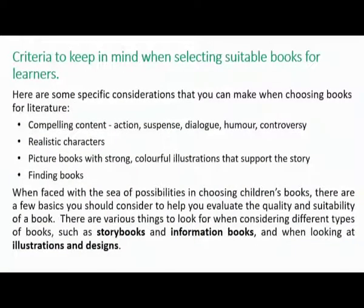Then the next learning outcome is that there's specific criteria to keep in mind when selecting suitable books for learners. So there's some things that a teacher needs to look at when they are selecting books for learners to read in a classroom. It's whether there's compelling content, realistic characters, whether the picture books have strong, colorful illustrations, and also finding the books that you as a teacher want to use in the classroom.